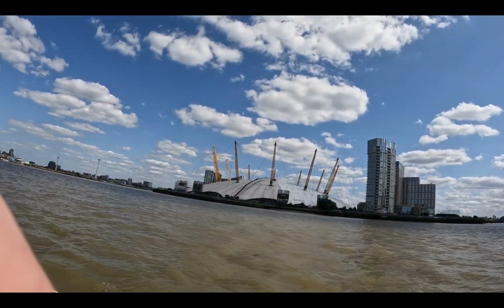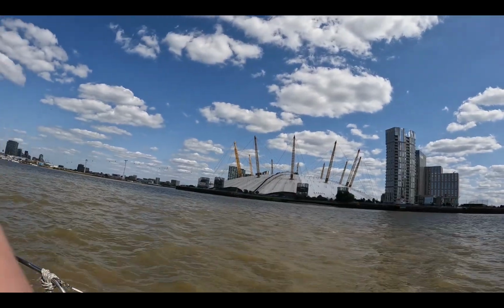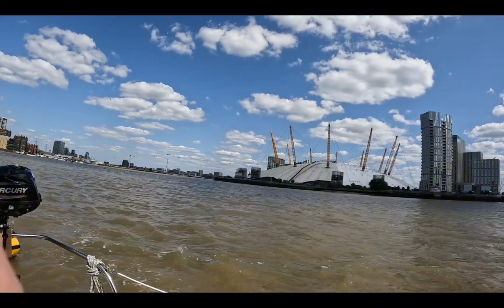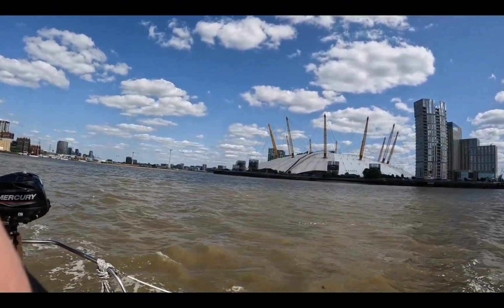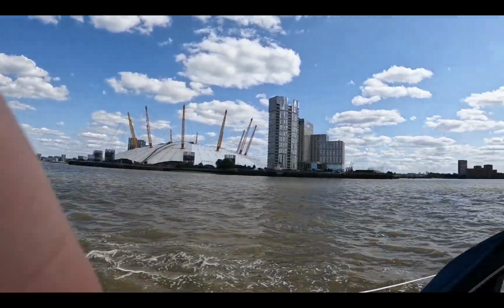Folks doing the O2 climb there. I'll be doing that in a couple of weeks for Harrison's birthday. VHF 14. I didn't show you the one at Margaret Nest, but there was one similar to that, and that prompted us to do our radio request through to the Thames Barrier.